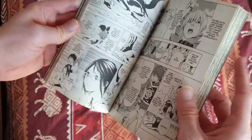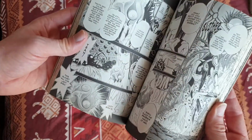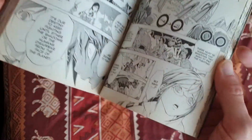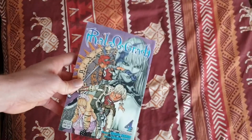I'll probably end up selling the volumes, and the artwork's okay, but it's kind of difficult to interpret the action as it's just so messy and fast paced. The pacing's terrible in this series, but it's Takeshi Obata. He's got nice art, but I don't recommend it. It's terrible. Yeah, there we go.